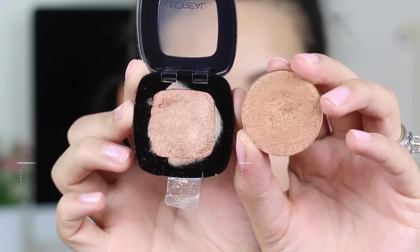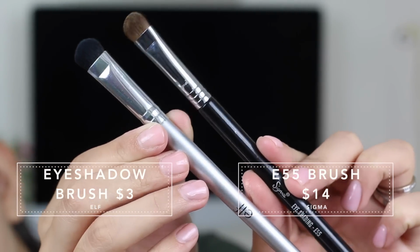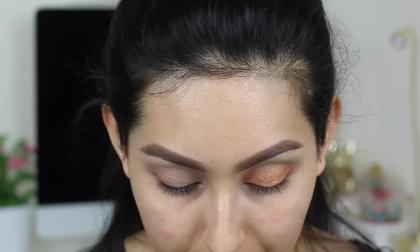It's a beautiful shade, and then the brushes I found are the eyeshadow brush by e.l.f. with the E55 brush from Sigma. They're exactly the same thing, even the softness of it. It kind of reminds me the same because the Sigma one is a little bit dense, so it actually distributes the color very nicely onto your lid. But the eyeshadows are crazy similar because even the formula, it's kind of like a creamy eyeshadow, so it just slides on your eyelid like nothing. And they're both very, very pigmented, so I really love that.